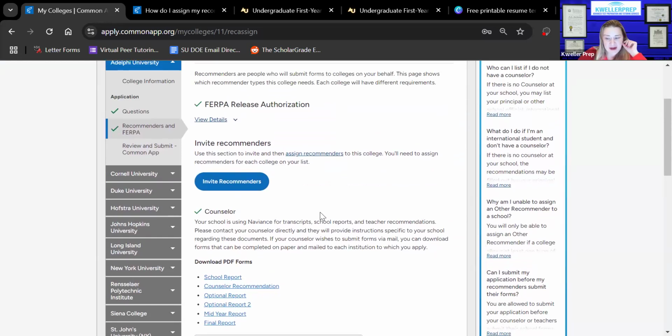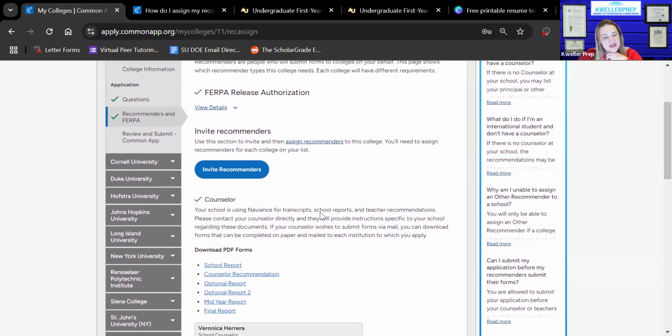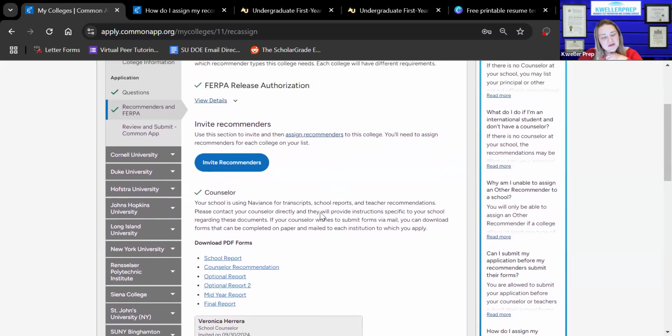By the way, I just want to remind you, because we only have a few minutes left, if you wait to submit your college applications and you take your sweet time and you wait until Christmas for Santa Claus to read your college application, you're going to have to submit mid-year reports. You're going to have to submit final reports. They're going to look at all of your 12th grade, when you actually have senioritis, that's when they're going to want to see all of your mid-years, your final report, your optional reports. I want to be very clear with that. Let's keep going. Your counselor recommendation is also a big deal. Can you click on that, please?